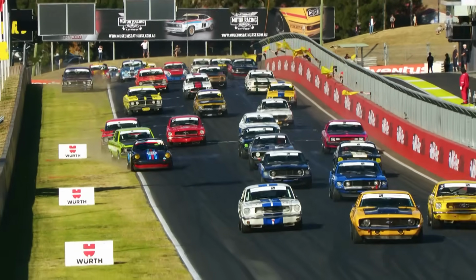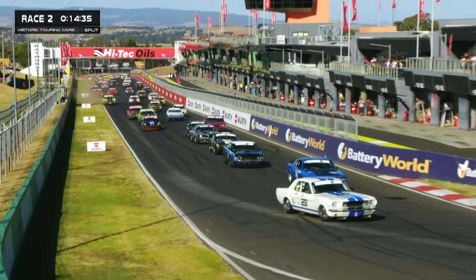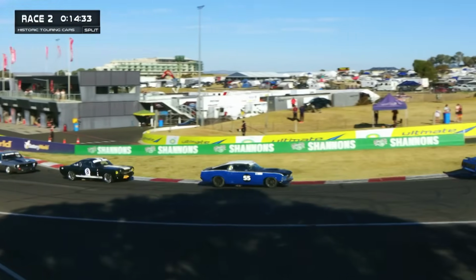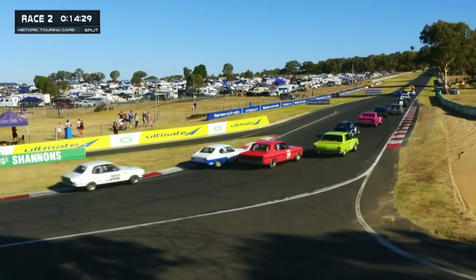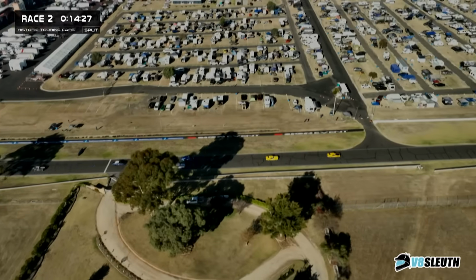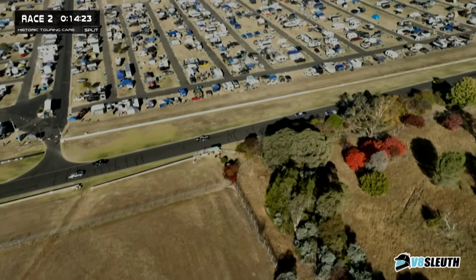Drama on the front. The Mustang of Harrison's gone nowhere. All those yellow flags tell the drivers there's a drama. Let's hope they miss him. That's the Jack Harrison car that was on position 4 on the grid. I did notice a Monaro of Wayne Harrison just get past him in the background. That's scary when that sort of thing happens at the start.